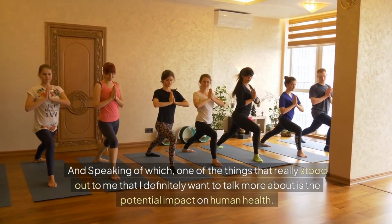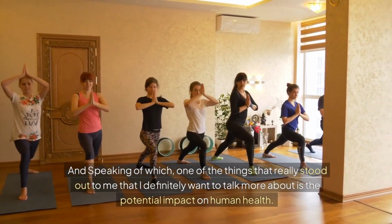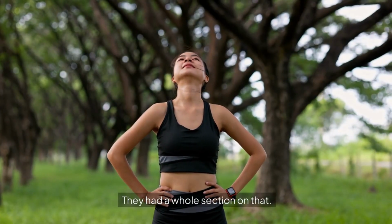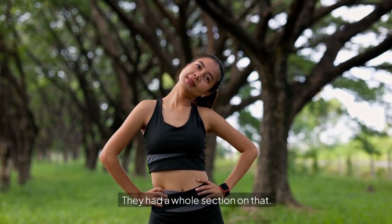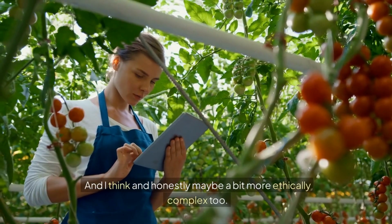And speaking of which, one of the things that really stood out to me that I definitely want to talk more about is the potential impact on human health. They had a whole section on that. Yeah, absolutely. And that's where things get even more interesting, I think. And honestly, maybe a bit more ethically complex too.